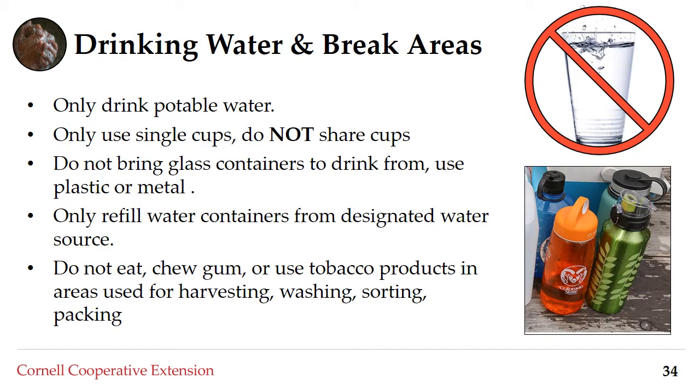What about drinking water and break areas? You should only drink potable water from the designated water source. Only use single cups. Do not share cups with other people. Do not bring glass containers to drink from. Use plastic or metal containers. Glass containers can break and shatter and contaminate produce or cause physical harm. Only refill water containers from a designated water source. Do not eat, chew gum, or use tobacco products while harvesting, washing, sorting, or packing produce. These activities should only happen in your farm's designated break area.